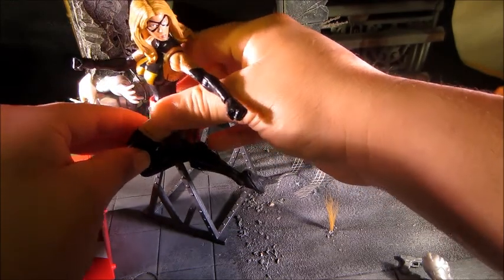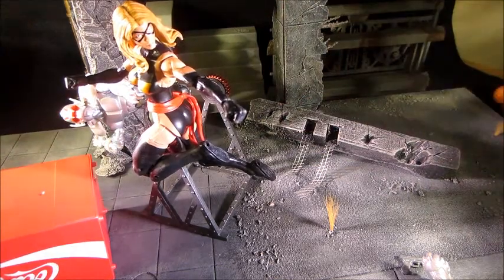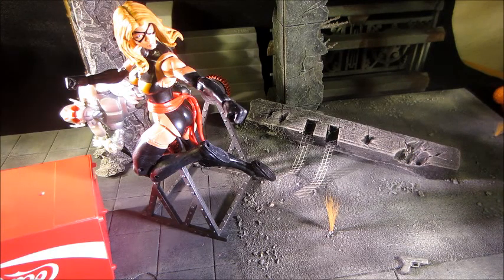That's part of the trouble that comes with A.C.B.A. setups like this. You knock one thing over and you lose the whole setup. So luckily the Ultron pose is a little tricky, but I think I can get it going again in the right way.